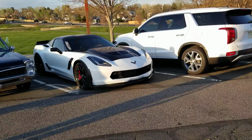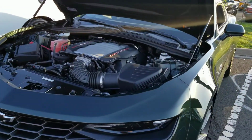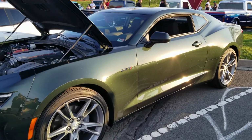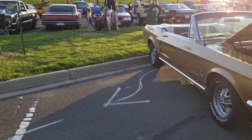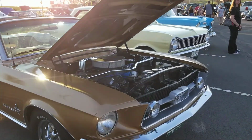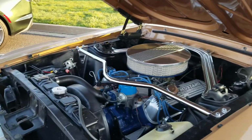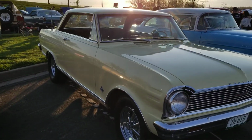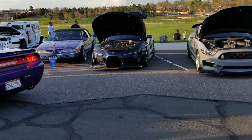More Corvettes. Fiat 6. Here's a Camaro. LT1. Really unique green. A real deep green. Hard to tell, but it's green. That's this beautiful drop top Mustang. Gold Mustang. Next to a yellow Chevy. Stunning. The purple Challenger. Let's go back over here.